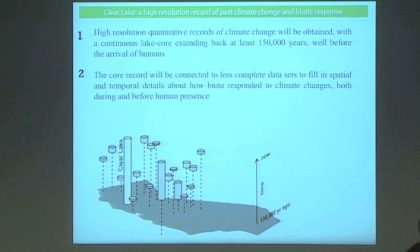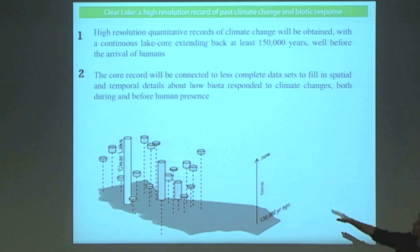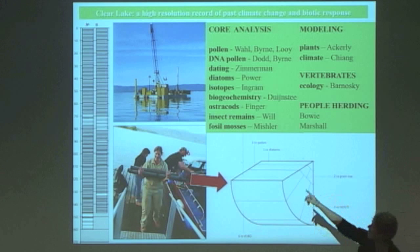And then couple that with lots of little bits of information that we've accumulated across California, just to get a broader representation of change across the state, and integrate this data to try and understand how change has happened over the state over time. So what they've done at the moment is just get the core, and what they're doing now, this is just a picture of what they're actually doing.